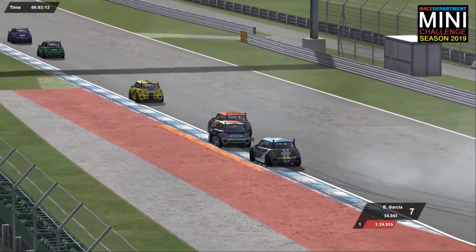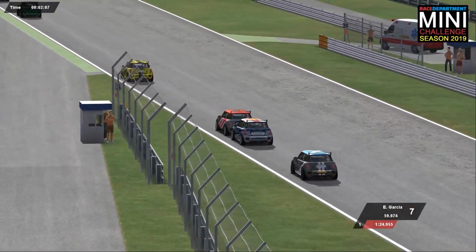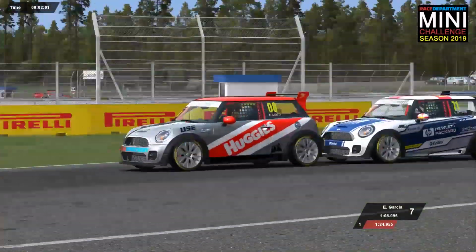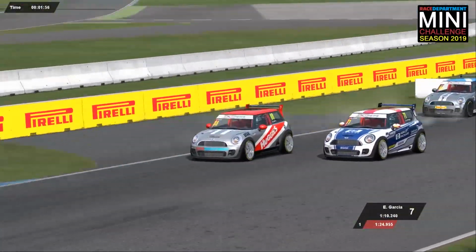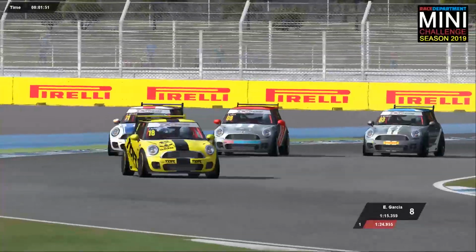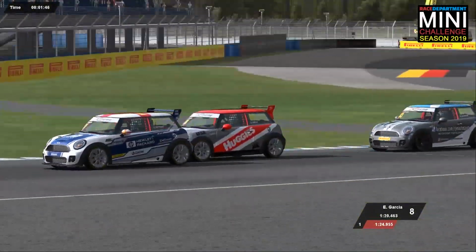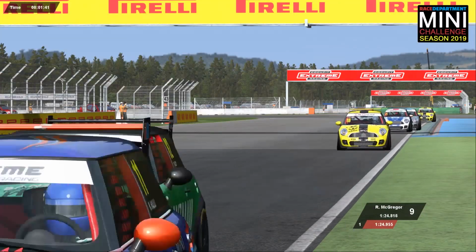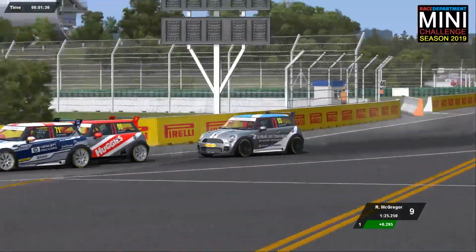Garcia and Patterson battling for 7th and 8th position right now as they just exit the hairpin. Indeed, McGregor behind in 9th at the moment, and he's doing a great job to take this for a championship victory. Patterson doing a great job to take this for third position. He goes to the inside of Garcia for an overall 7th in the race with less than 2 minutes to go. A little bit of contact there, but he runs wide, and here comes Garcia back at it.